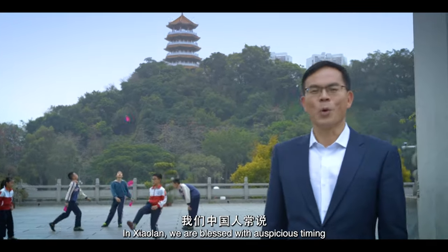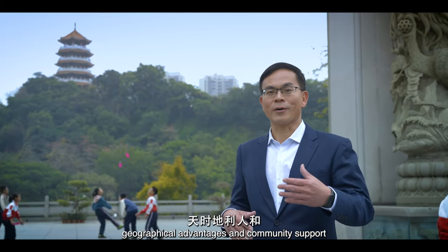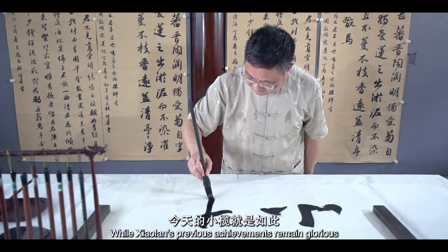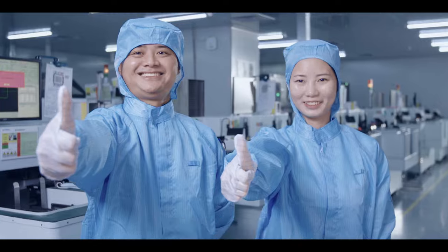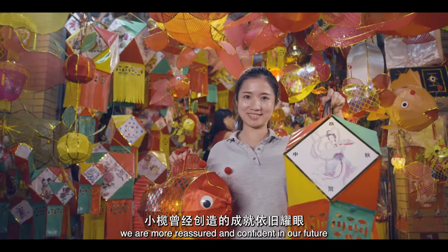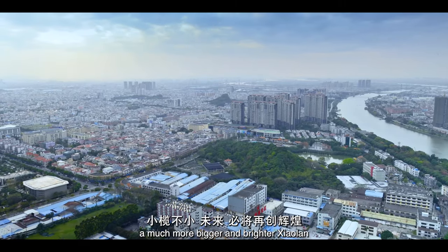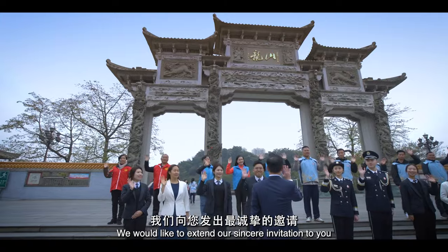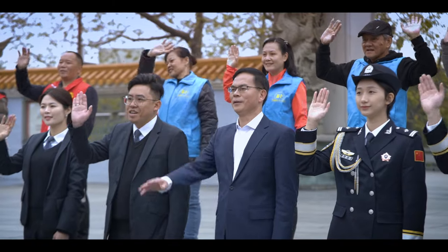In Xiaolan, we are blessed with auspicious timing, geographical advantage, and community support. While Xiaolan's previous achievements remain glorious, we are more reassured and confident in our future. We are forging ahead into a much bigger and brighter Xiaolan. We would like to extend our sincere invitation to you to visit Xiaolan.